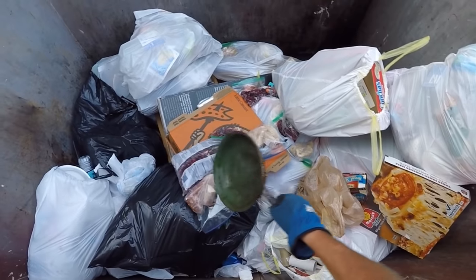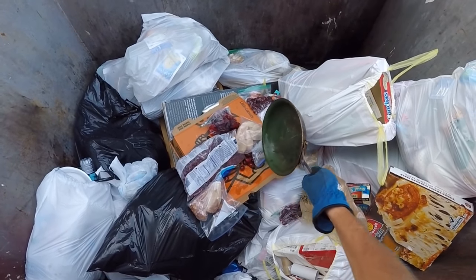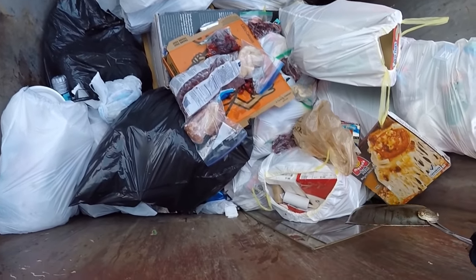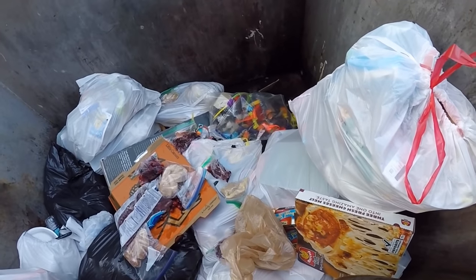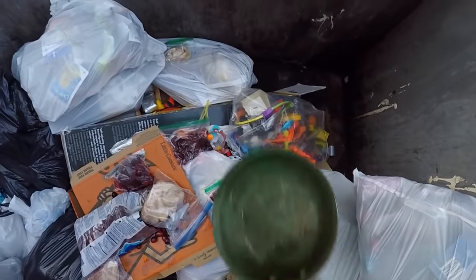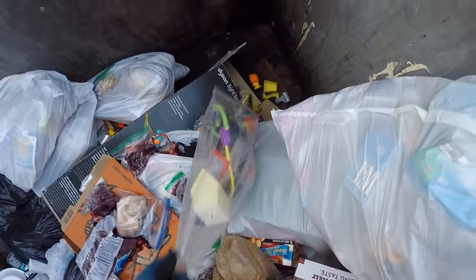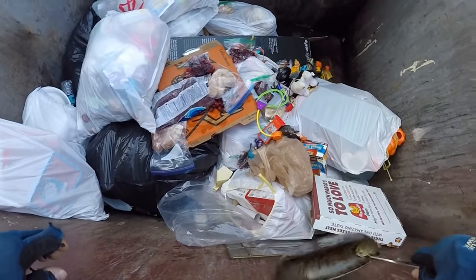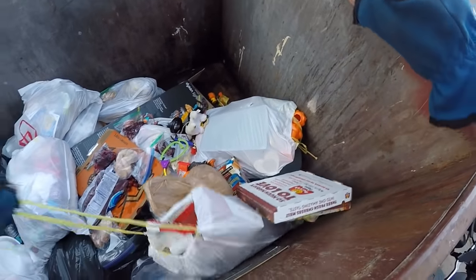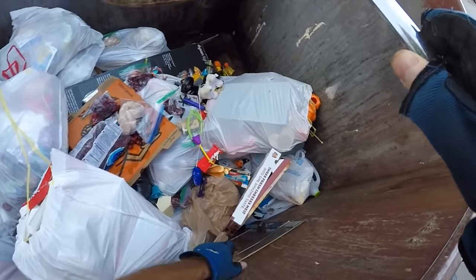All kinds of food in there. Bags of cranberries, bags of meat. I said a bag of kids' toys. It's a real nice pan there. That's worth about $1.